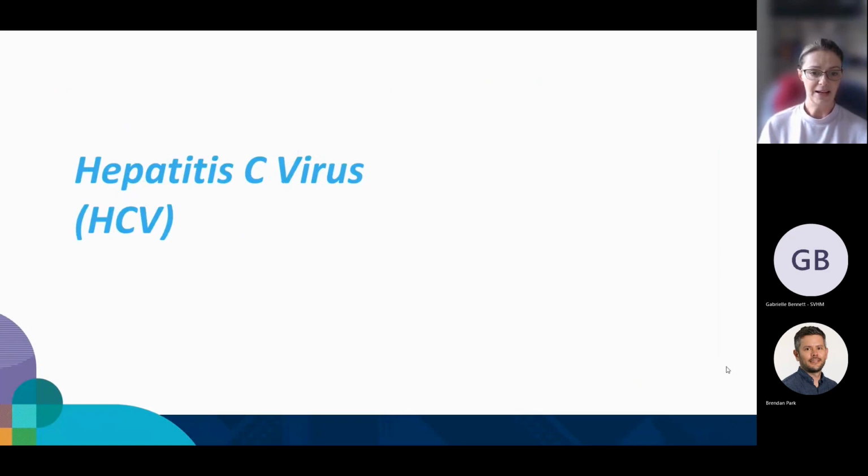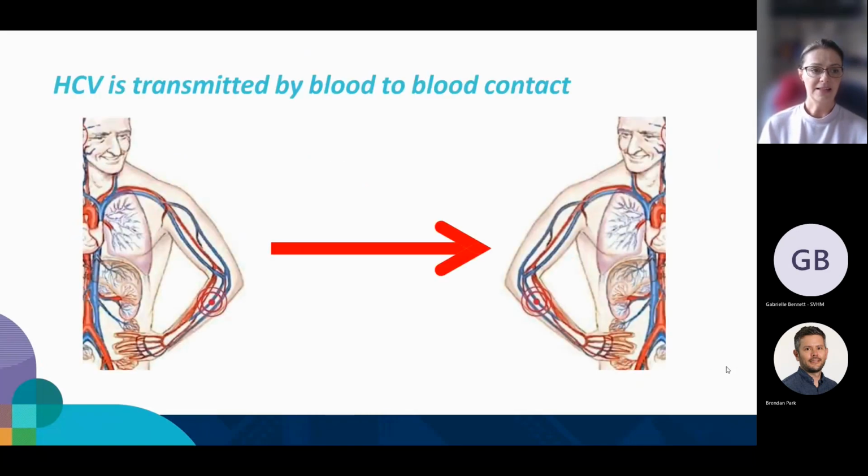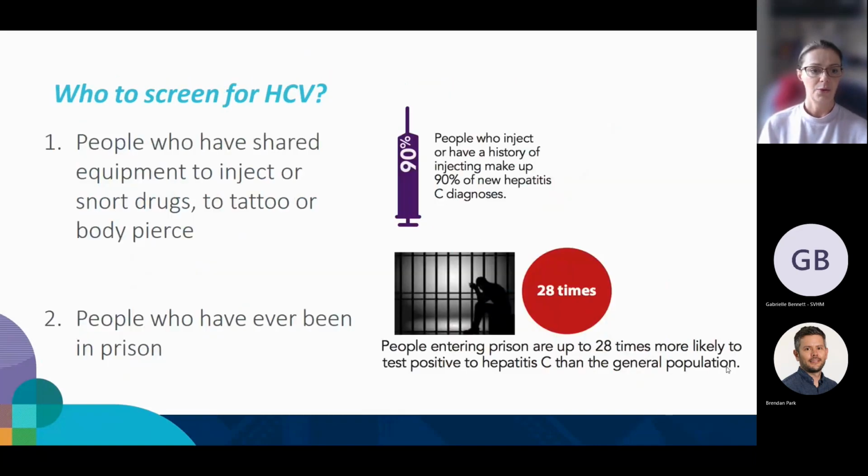Now I'm going to talk about the hepatitis C virus. Hep C is a virus transmitted by blood-to-blood contact, so the blood from one infected person entering the bloodstream of an uninfected person. There are a number of people who are high risk for hepatitis C. We know that people who inject drugs or have a history of injecting drugs make up about 90% of new hepatitis C diagnosis. This doesn't just include the use of sharing needles, but it may include the use of injecting drug use equipment such as tourniquets, spoons, and filters or water.